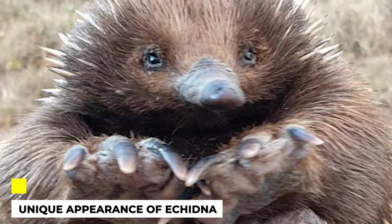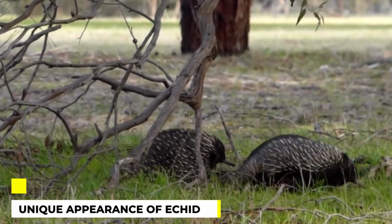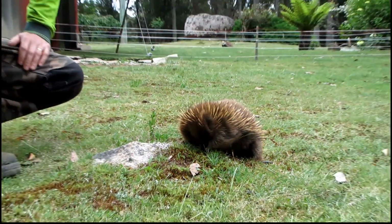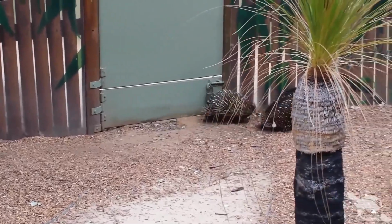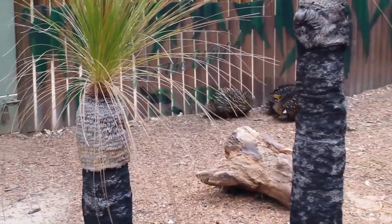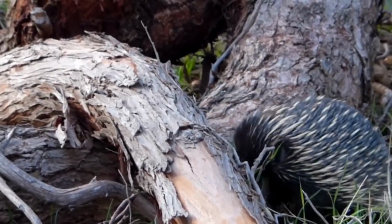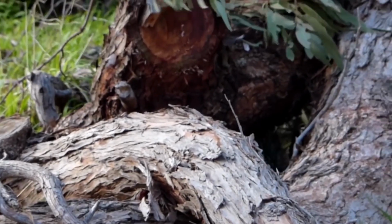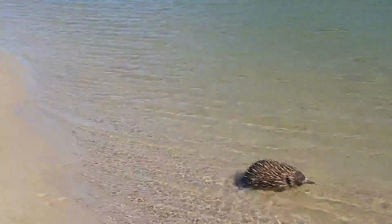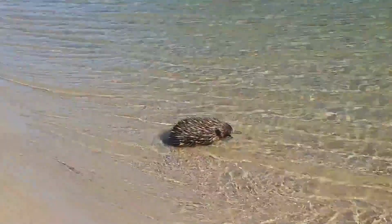Echidnas look very unique. The echidna is a unique animal that has physiology that helps it to stand out in the animal kingdom. The most notable physical feature of the echidna is its spines. These spines are made up of keratin, which is also found in human hair and nails. The echidna also has a long, flexible snout that it uses for both smelling and eating. Its tongue is long and sticky, which allows it to catch insects for food. The echidna doesn't have any teeth, but instead, it grinds its food up with pebbles in its stomach.